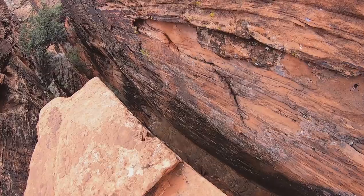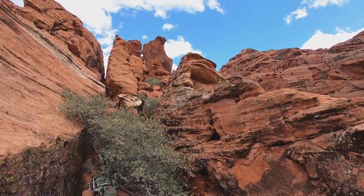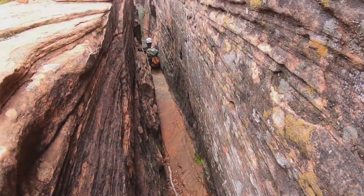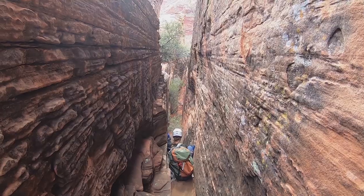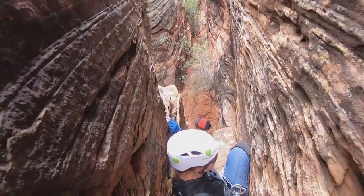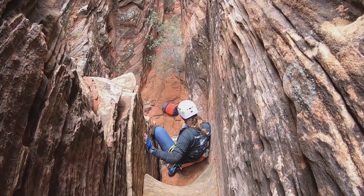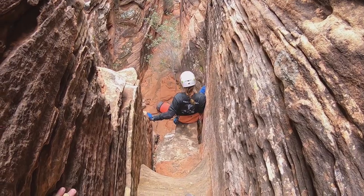Oh, there's an anchor right there. Are we down in? Right there. Are you good at down climbing that? You already dropped the rope, didn't you? Well, I've got one in my pack. Take your pack off. Yeah, that's totally fine. It's good? There's an anchor right there. But Jim's saying it's all bueno.